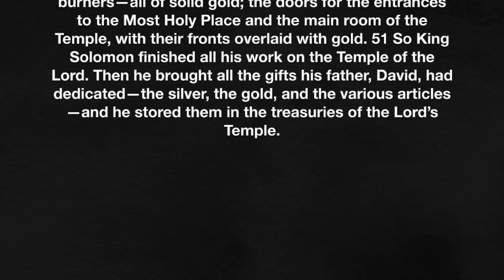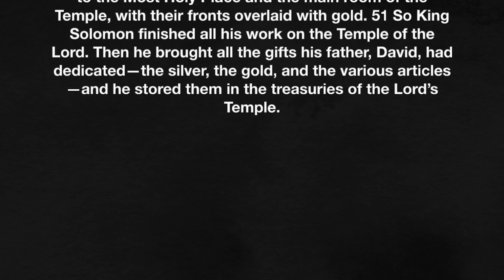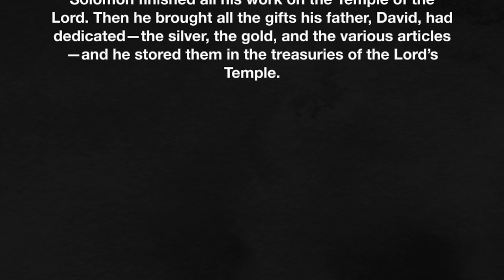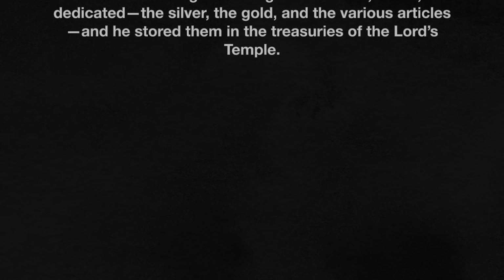So King Solomon finished all his work on the temple of the Lord. Then he brought all the gifts his father, David, had dedicated, the silver, the gold, and the various articles, and he stored them in the treasuries of the Lord's temple.